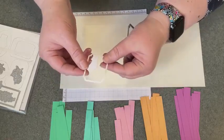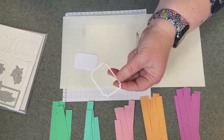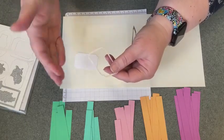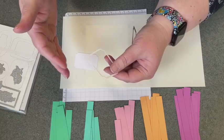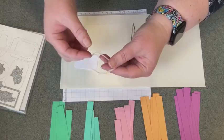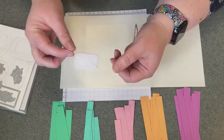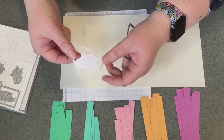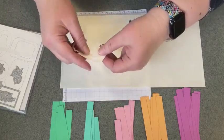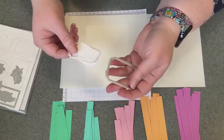But as you can see, this is super thin, and it's going to be challenging to put adhesive on this. So what would have been really helpful is if I had taken my cardstock, put an adhesive sheet on it, and then die cut. Because what that would have done is it would have basically turned this into a sticker, which I could then put on my projects. So that's where adhesive sheets are super helpful to have, is when you've got detailed dies like this.